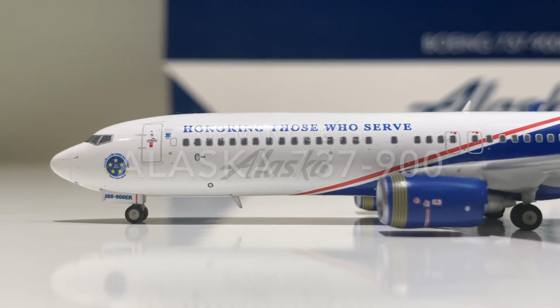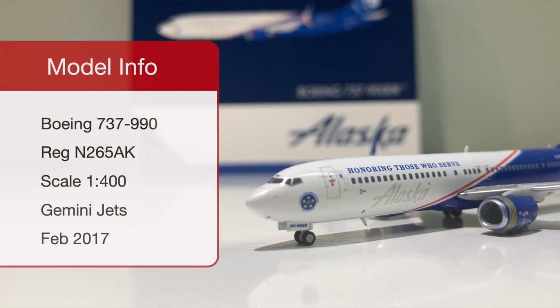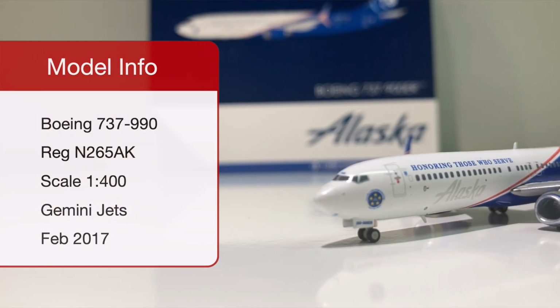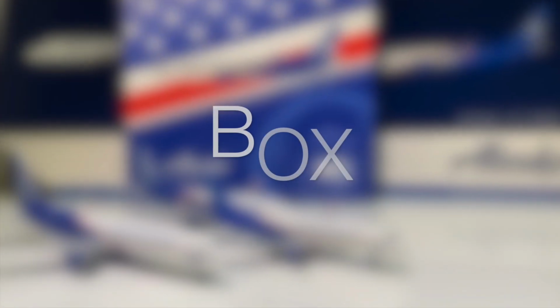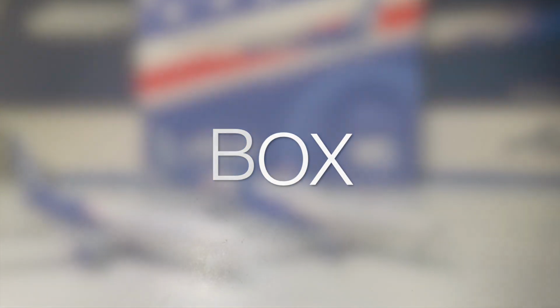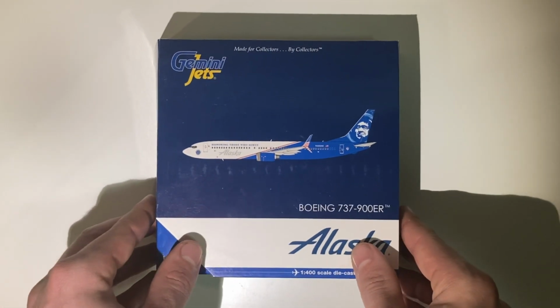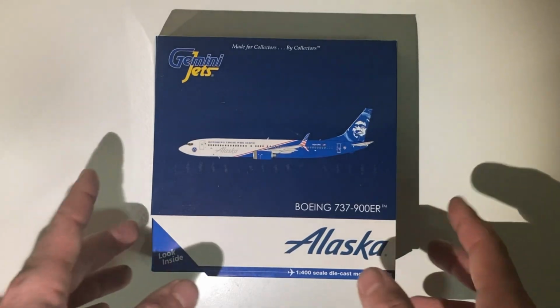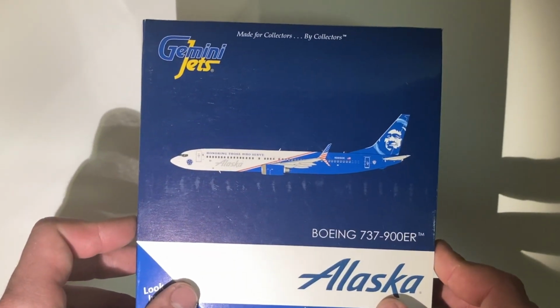Of course, this is the Gemini Jets 737-900, released all the way back in 2017. As usual, we'll start this review by looking at the box, and of course we get the regular Gemini Jets box, blue blocks with an image of the aircraft on the front, and also the Alaska titles.